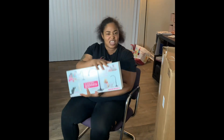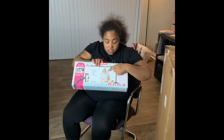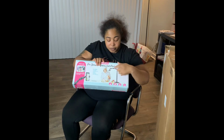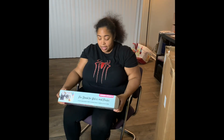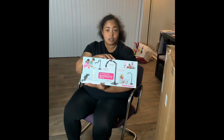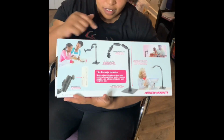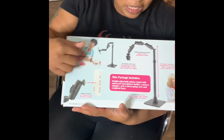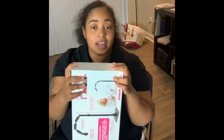Ooh, it is heavy. But it is the little table mount. Once I set it up and everything, I will do a video to show you guys. This is how it looks. Let me zoom in so you can see. This is how it'll sit on your table and everything. So this is one I feel like everybody should have.